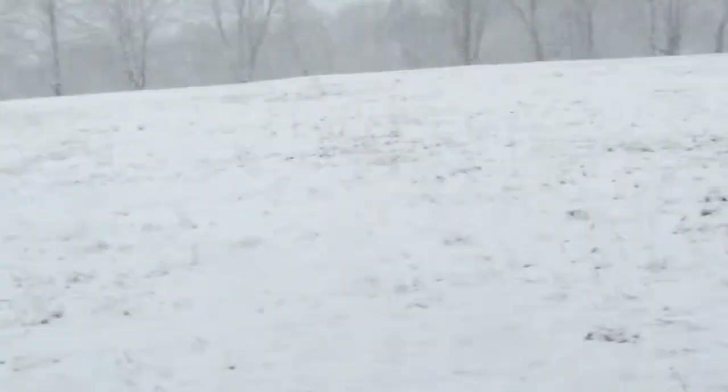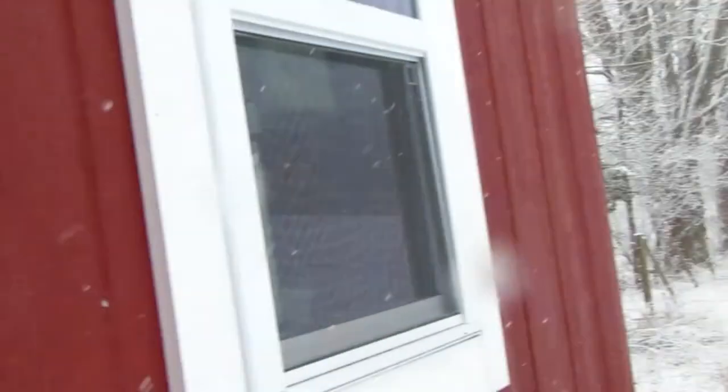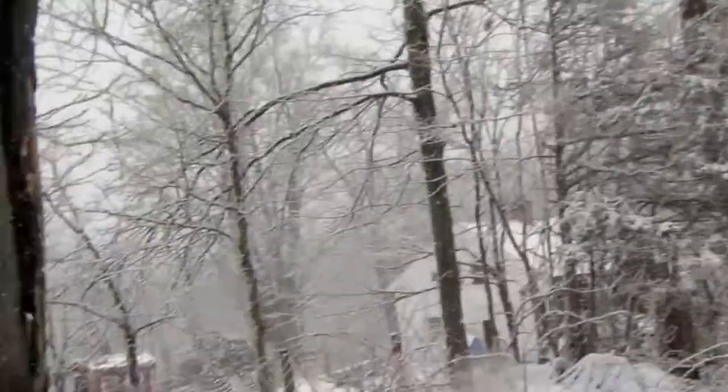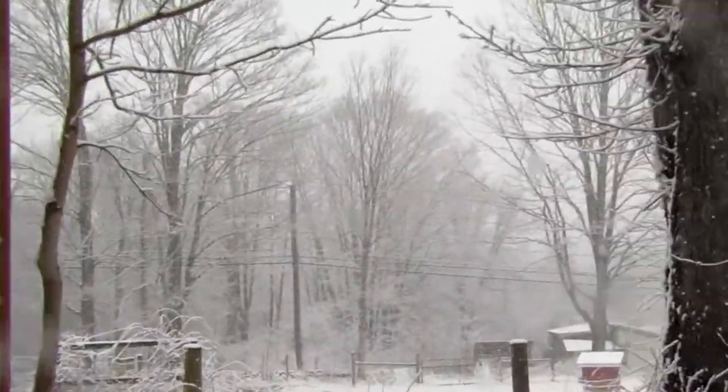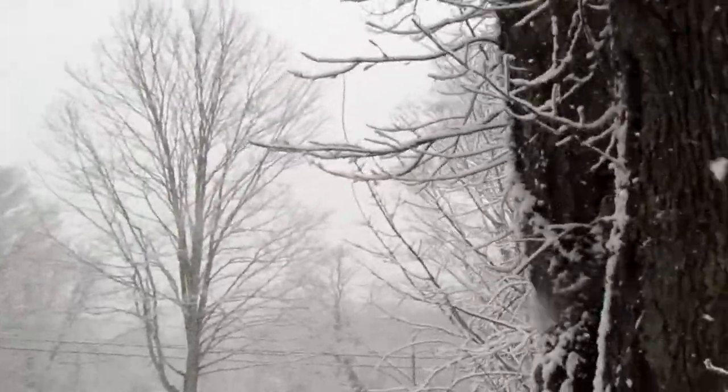Funny how things can change in just 25 minutes. Y'all, I was out here earlier today. It was like 35 degrees, and it was raining here, you know? And now it's snowing here. We almost have an inch. And I think we got it in like 45-ish minutes. It's like three-quarters of an inch, like 0.7 or 0.8 inches.